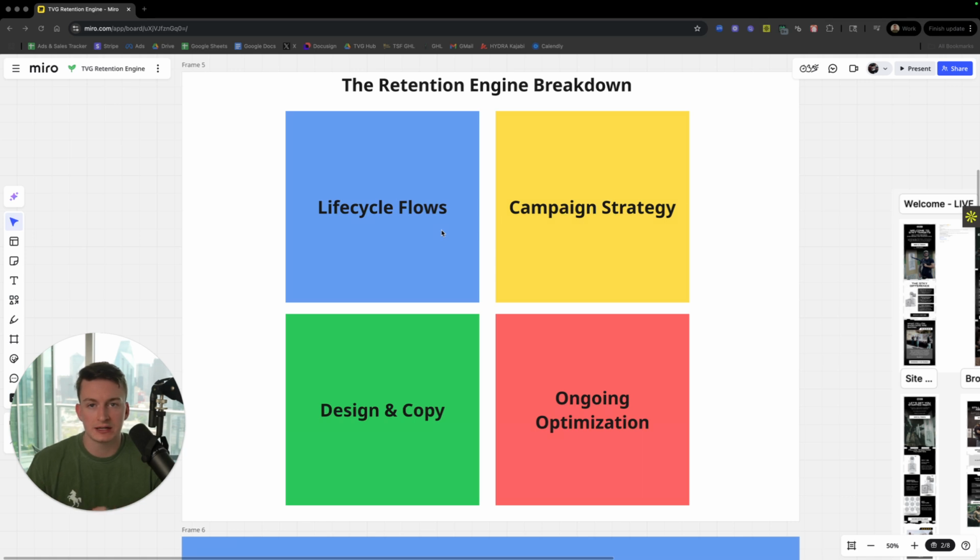Design and copy, this should be executed to the top degree. We need to make sure that we have high quality images, high quality designs, high quality copy to ensure that we're on brand, as well as still pushing them over the edge to purchase.